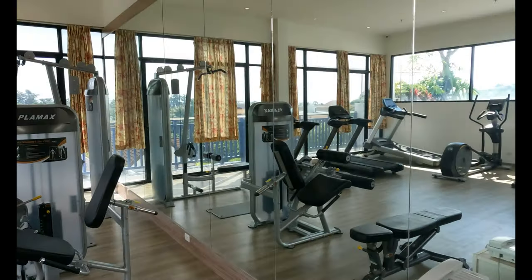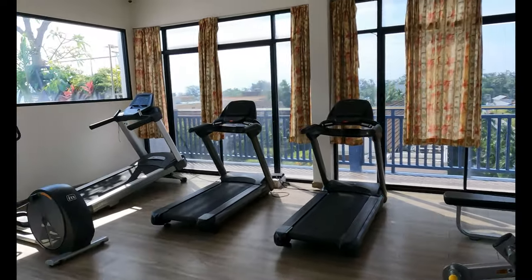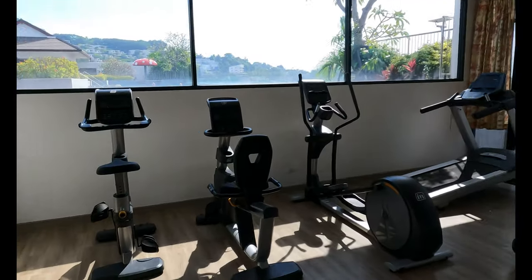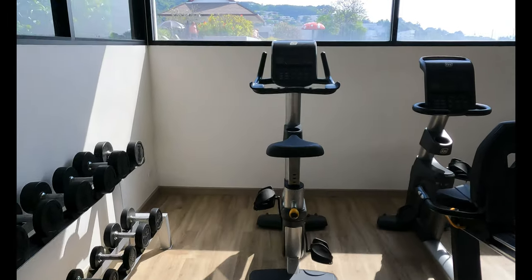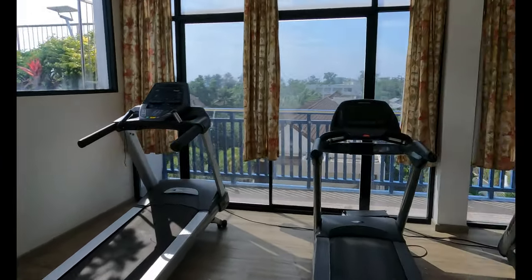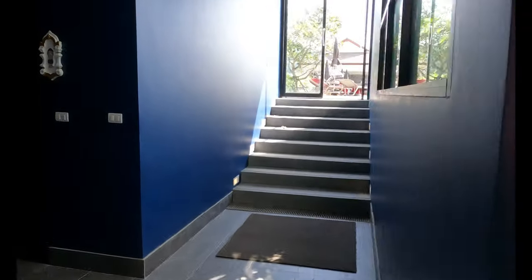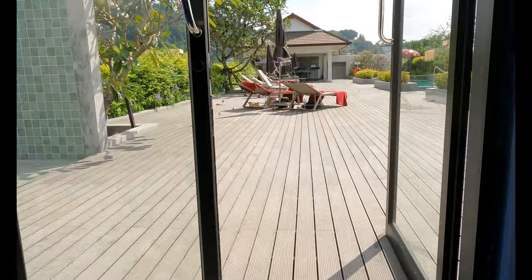found the fitness room. Oh my gosh, the aircon is so good. So let's go check out the pool area now. There we go. Ooh, nice.